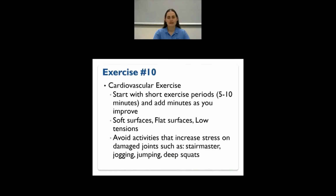Exercise number 10 is cardiovascular exercise. This is not on your sheet because it will be different for everyone. This is the type of exercise that gets your heart rate and breathing going. It includes walking, cycling, elliptical, swimming, and rowing. If you are not regularly doing any type of cardiovascular exercise at the moment, start with short exercise periods and add minutes as you improve.